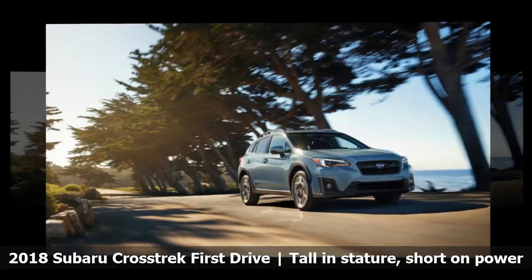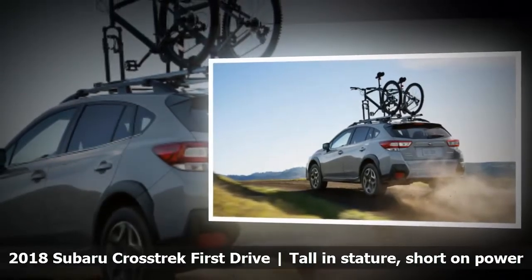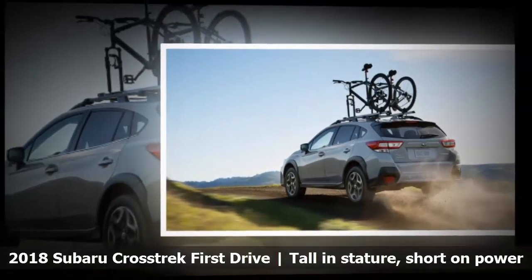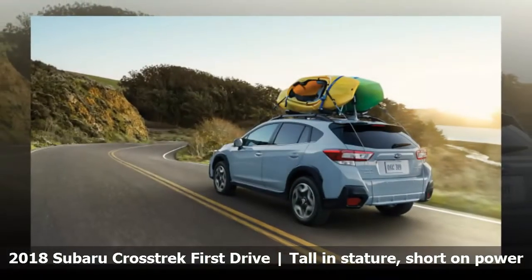The excellent visibility shared with the new Impreza makes it even easier to place the Crosstrek. Pillars are slim, and the front seats are up high. The passenger seat, which isn't adjustable for height, is almost too high. In the sunroof-equipped models, this editor was scraping the ceiling.